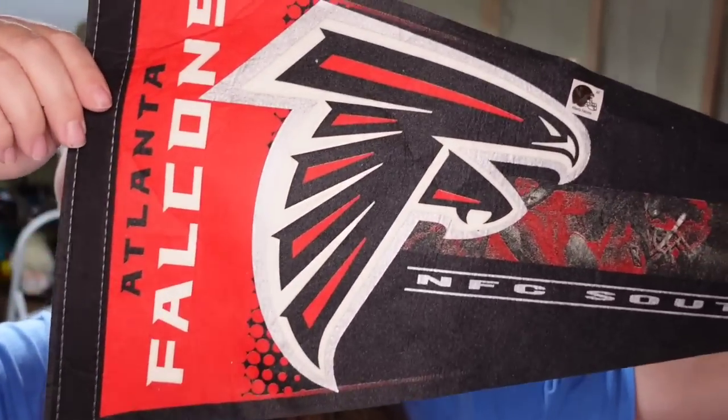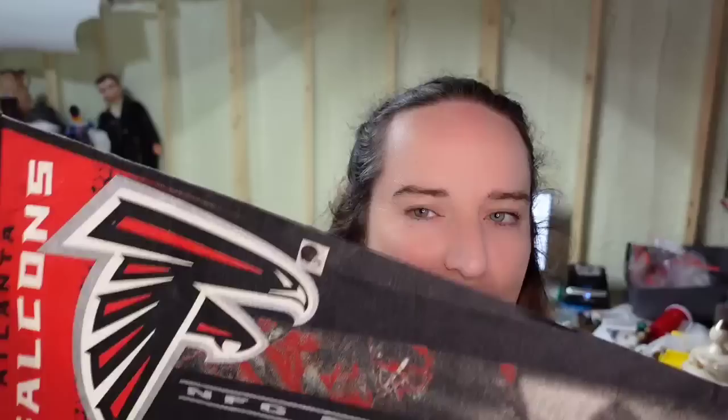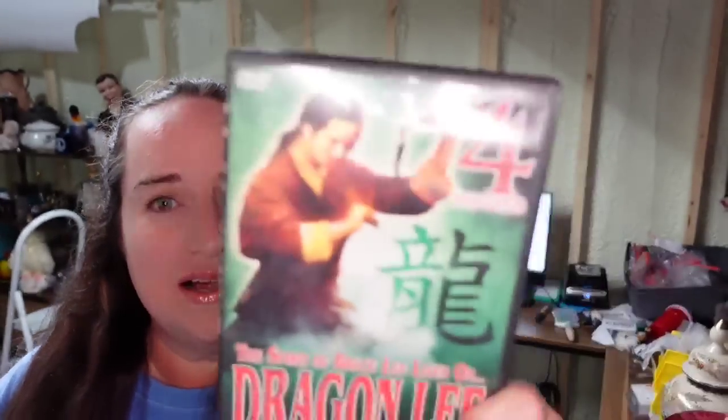Up next, sports stuff. This is an Atlanta Falcons pennant. I got it for $1. It sold for $9.92, making it about an $8 profit. And we do roll these up and mail them in 12-inch long by 2-inch mailing tubes, and that works very well.